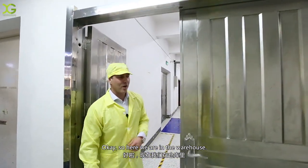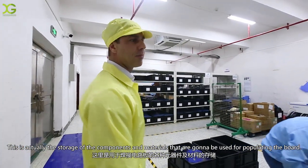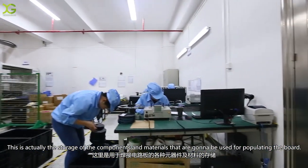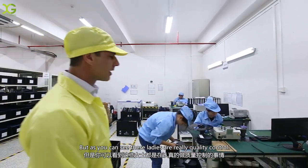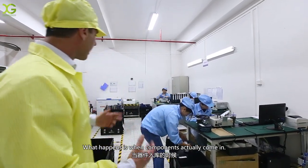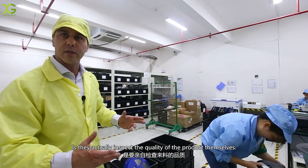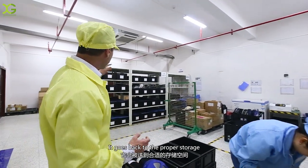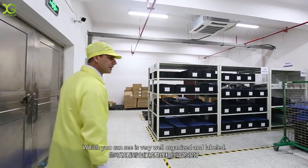Okay, so we're in the warehouse. Come on in here. This is the storage of the components and materials that are going to be used for populating the board. It says warehouse management, but as you can see, all these ladies are really quality control. When the components come in, the first thing these ladies do is inspect the quality of the product itself. Once that's complete, it goes back into proper storage, which you can see is very well organized and labeled.